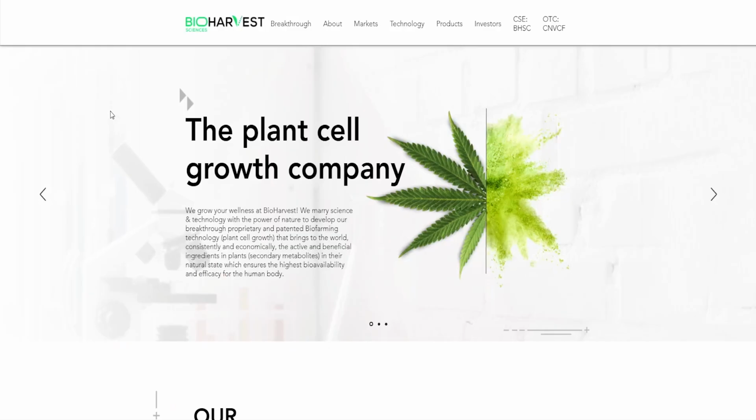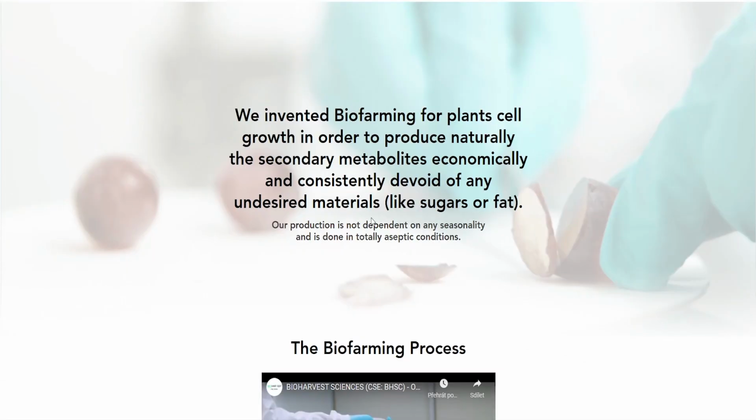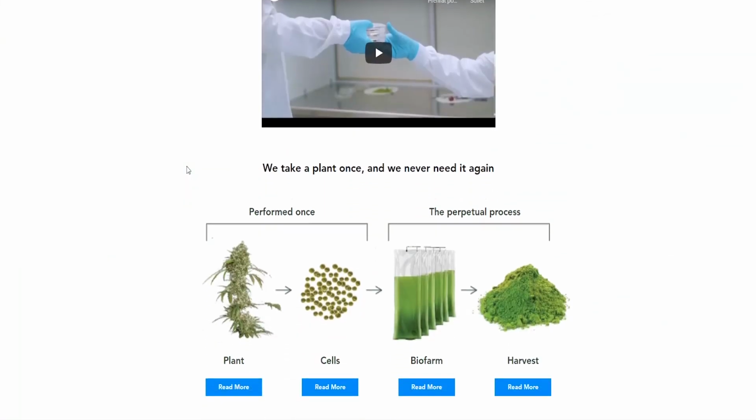If you look at their website, we can see they're a plant cell growth company. If we move to a section called technology, there's a little bit of an overview of what they're actually doing. They invented biofarming for plant cell growth in order to produce naturally the secondary metabolites economically and consistently, devoid of any undesired materials like sugars or fat. Our production is not dependent on any seasonality and is done in totally aseptic conditions, which is always good to hear, that they can produce it 24/7 basically. Here is how they do it.